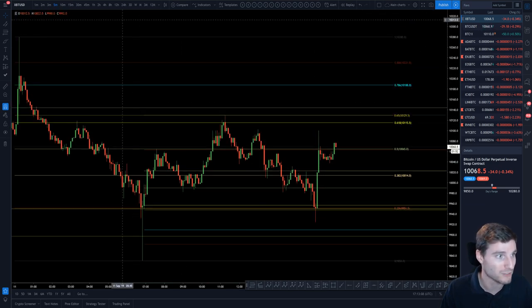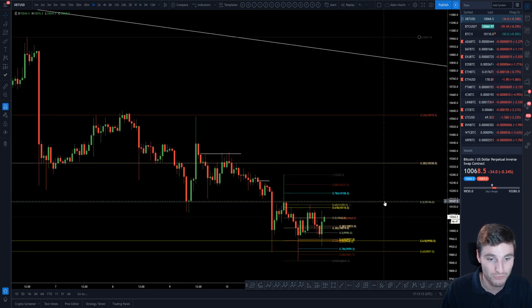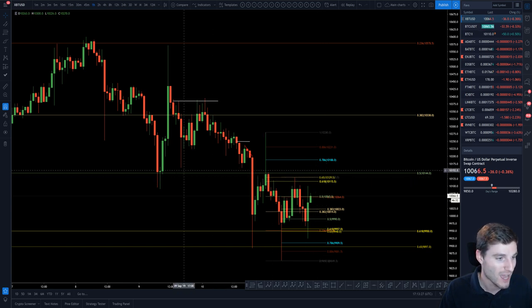And overall, I would say that you're looking at resistance. Really, we're looking at the resistance up at the 0.5 fib here, 10,150. Okay, that's your short-term resistance level, 10,150. But being crypto, it's probably going to exceed any expectations. So really we'd be looking up at 10,150 as a standard resistance.